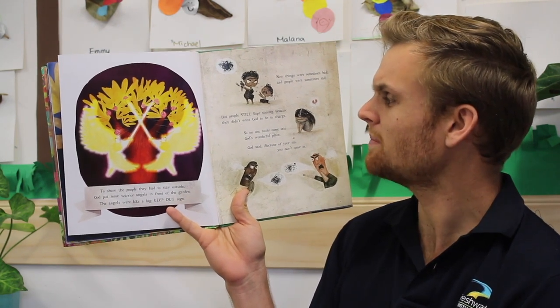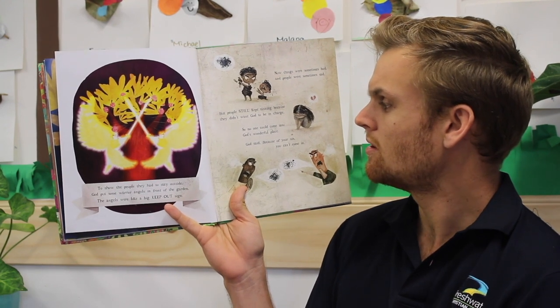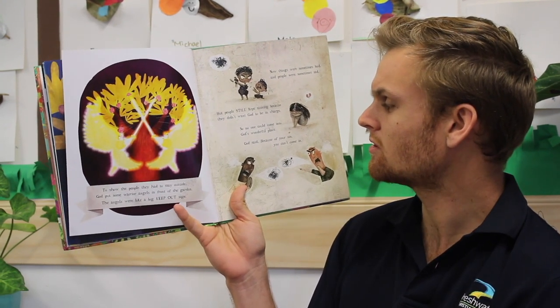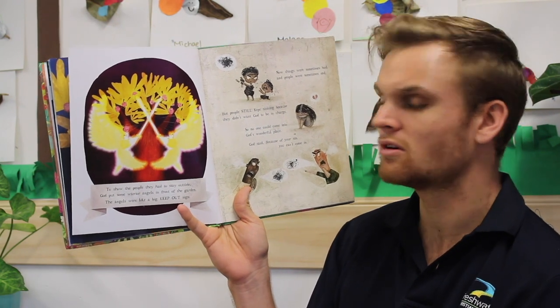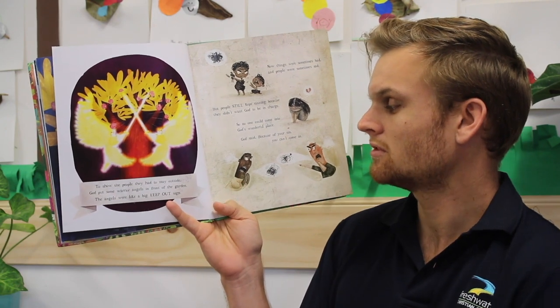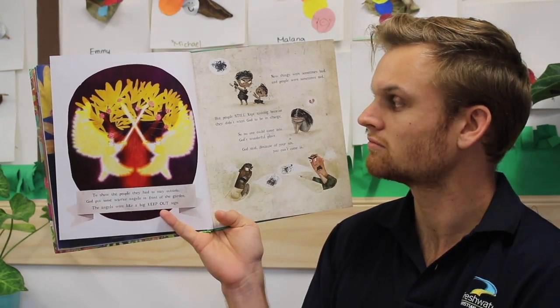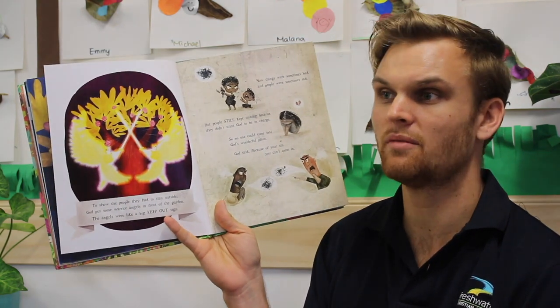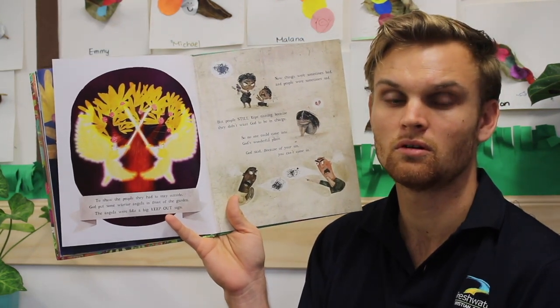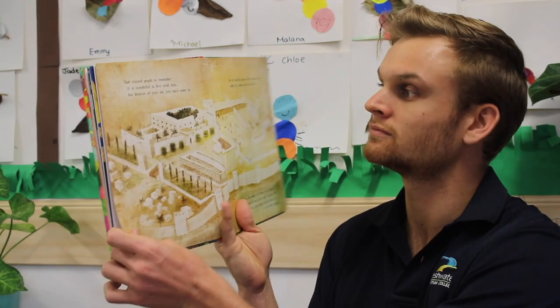But people still keep on sinning because they didn't want God to be in charge. So no one could come into God's wonderful place. Because God said, because of our sin, you can't come in. These people are angry at each other. This girl's feeling lonely and sad. We're spoiled. We can't come in. There's nothing we can do. How are we going to get to God then? Surely he has a plan.